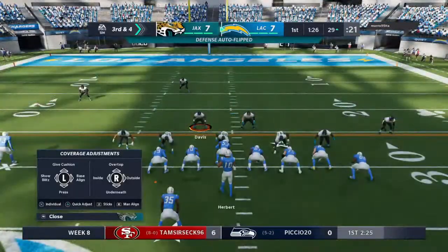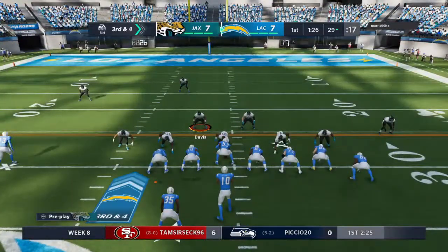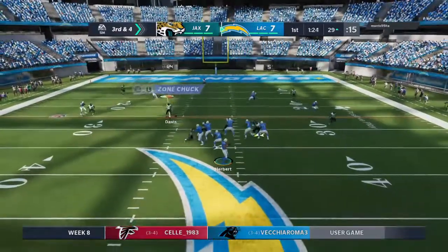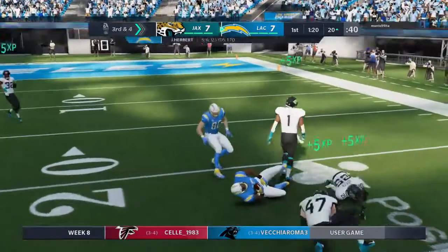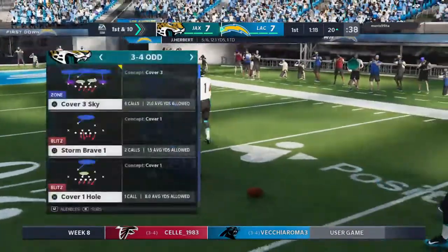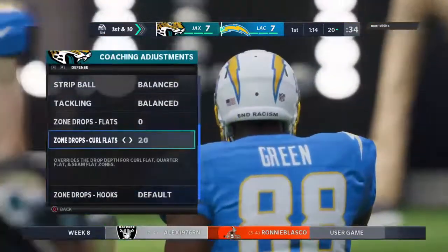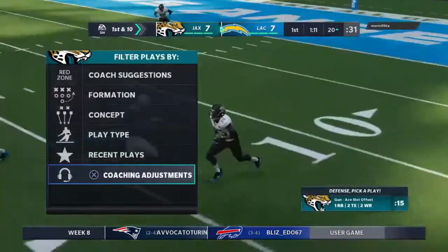Now they face a 3rd down and 4 after that incompletion on 2nd down. Out of the gun, Herbert, and finds Green. And he will have the first before he's brought down right on the chalk of the 20. His first catch, good for 9 and a 1st down. 1st and 10 at the 20-yard line.